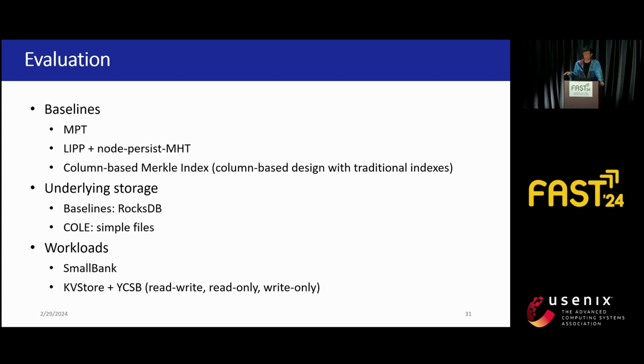The lower index follows the column-based design with the Merkle B plus tree to store the state's historical values in a contiguous manner. The baselines utilize RocksDB as the underlying storage, while Coley uses simple files for data storage. Two workloads are used to evaluate the performance. SmallBank simulates the case of account transfers. KVStore tests the read-write, read-only, and write-only workloads.